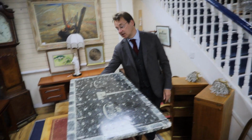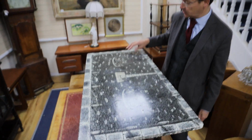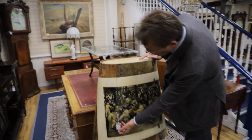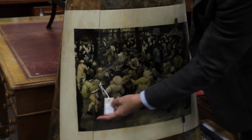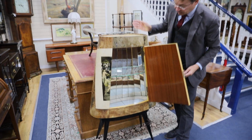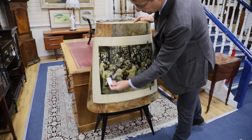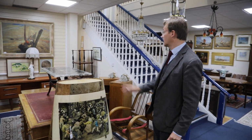This is Fornasetti, this table. This is an Obelisk coffee table at £1,200 to £1,800, quite a desirable item. And this is even more unusual. Not everybody's cup of tea, but there we go, we get a Bruegel on the front of your 1960s cabinet. This is by an Italian designer, very similar to Fornasetti, a cocktail cabinet, that's lot 1924 in at £800 to £1,200. Have a look at the website, all the details are there.